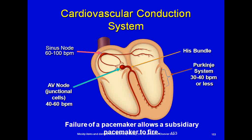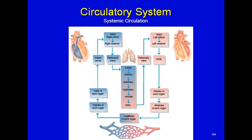The AV node will pace the heart somewhere between 40 and 60 beats per minute, and the Purkinje system will pace the ventricles at least somewhere between 30 and 40 a minute, depending on need.